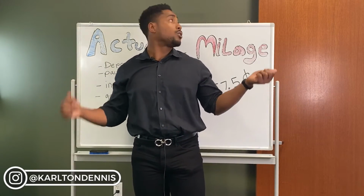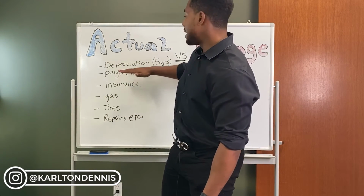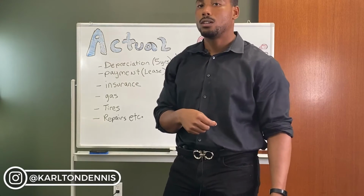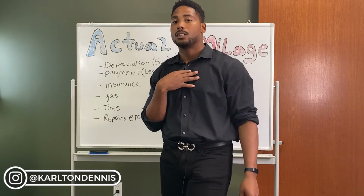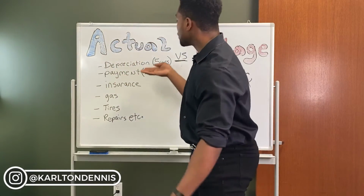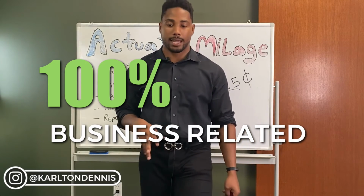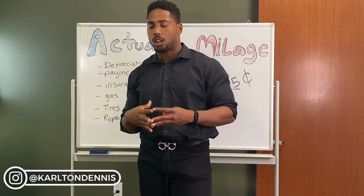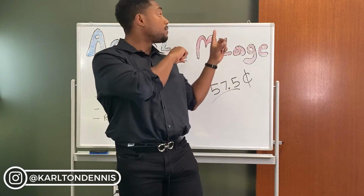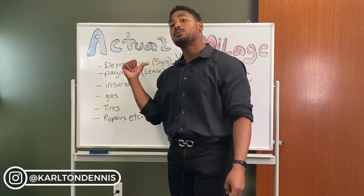Understanding the difference between actual and mileage is so important, but also understanding the difference between lease payments and depreciation is important. The reason why I say this, guys, is because if you decide to buy a vehicle and you didn't lease it and that car is in your name, you can depreciate that vehicle based on the portion that is business related over the course of 5 years. So let's just say I had a vehicle that's 100% business related.